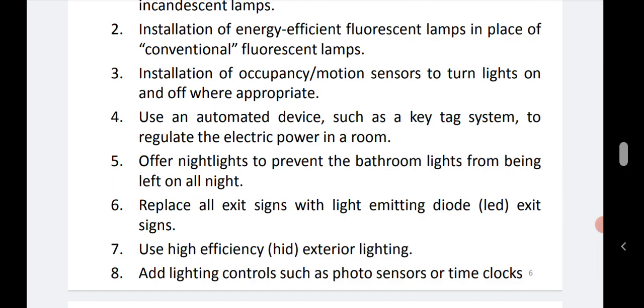And add lighting controls such as photo sensors and time clocks. If you add photo sensors and time clocks to a street light, it will be an added advantage. Why? If you put a time clock, from 6 a.m. to 6 p.m. the light should be off, and after 6 p.m. to 6 a.m. only then the street light should be on. Then the street light is on only during the night time and off during the daytime. Like this you can save lots of energy.